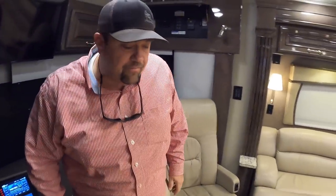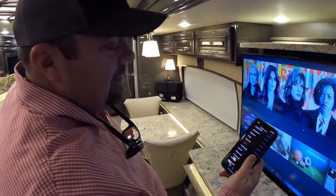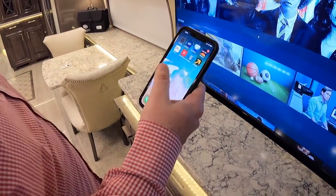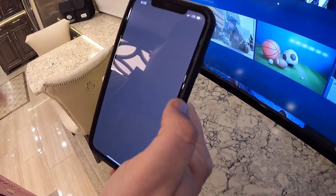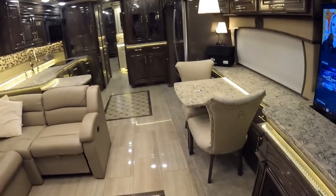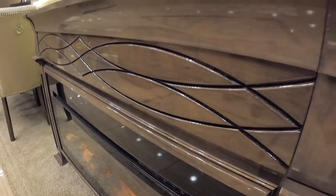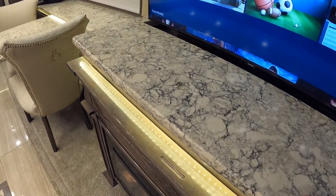I do. Yeah, let me find my phone. I don't have this coach loaded onto my phone yet, but this is what the app's going to look like. It's a Nebula app, and you just download it on your phone. It's right here, and once you log into this coach, you'll be able to operate every function from your phone. Wow, that's super high-end. Now, as we're looking at that, I've got to get everybody a close-up of all the little details, like that pattern in the woodwork above the fireplace, and these beautiful countertops.